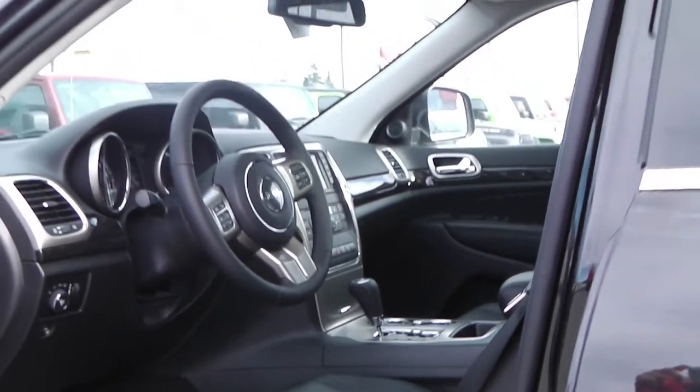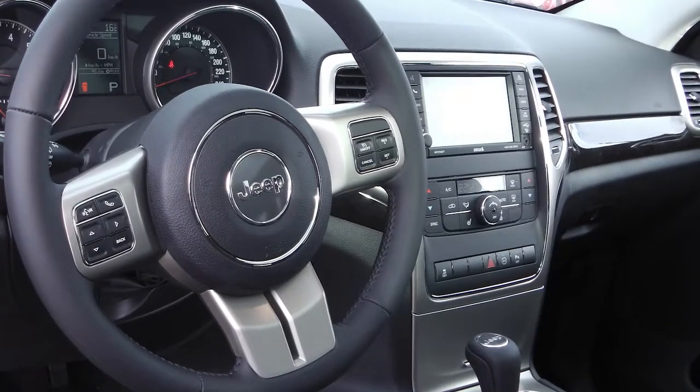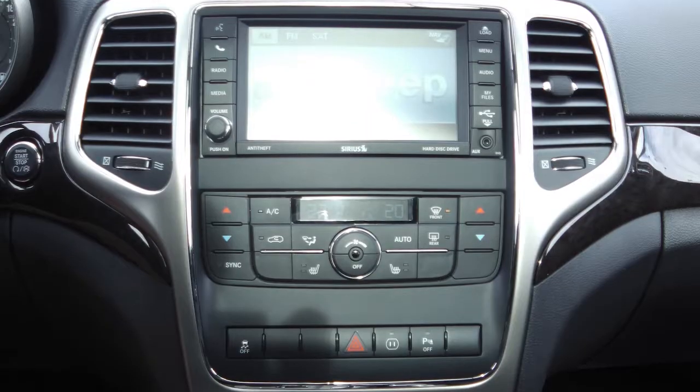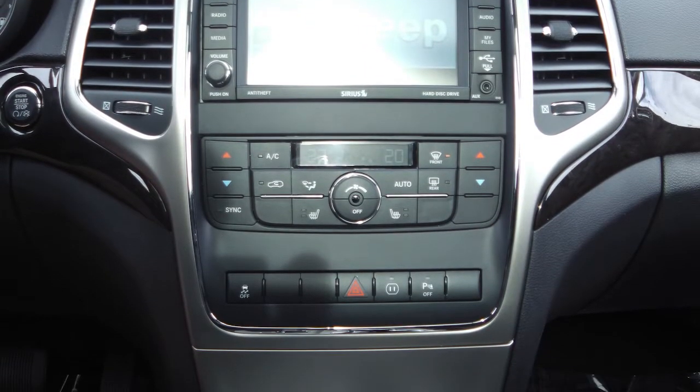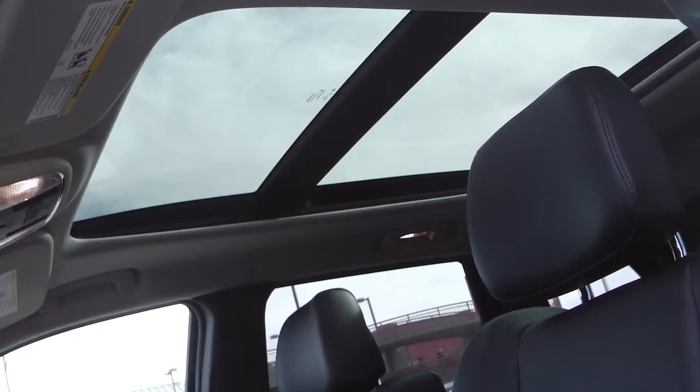start, remote start, a touchscreen media center with AM/FM radio, CD player, and an MP3 input jack with Sirius satellite radio, Uconnect hands-free Bluetooth, a backup camera, navigation, air conditioning, and the panoramic sunroof.